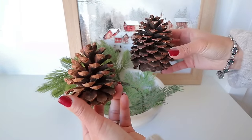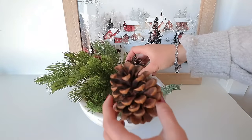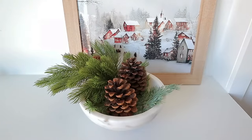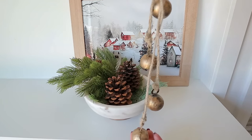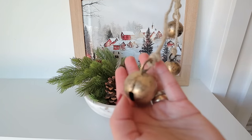The brown of the pine cones are adding that outdoors, nature warmth touch, and I found this cascade of jingle bells in an antique brass gold finish, which is adding that metal rustic touch to this bowl.